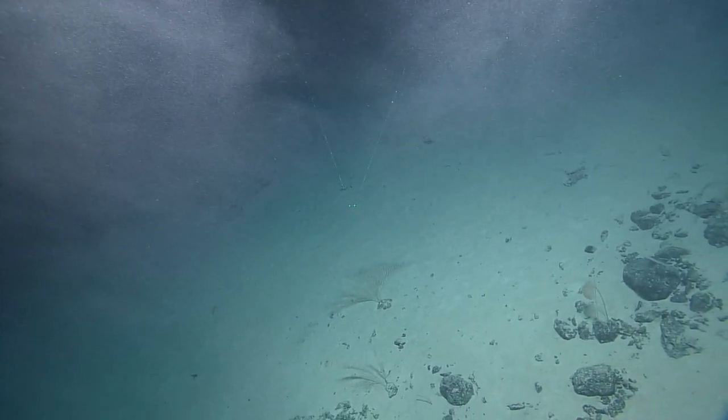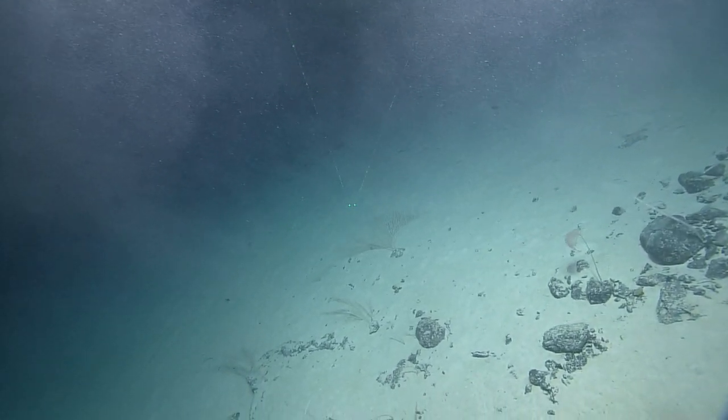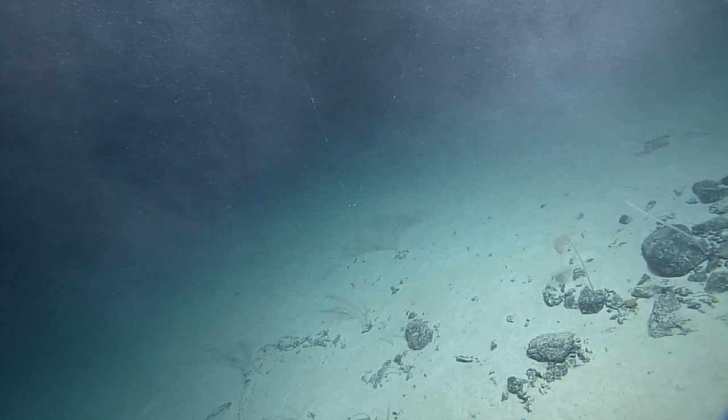I've heard before, it's the only animal you can put into a blender and it'll still survive. Oh, that's brutal. Well, good to know if we do sample one that it will grow back.